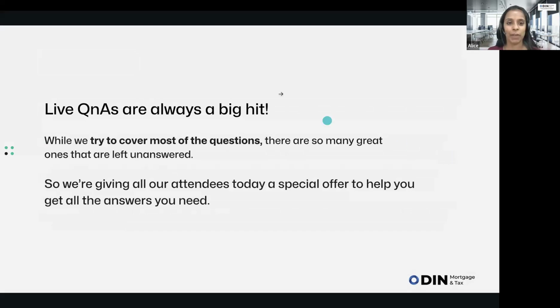Sure. Thank you, Pau. So the first question is, what are the advantages of using a Singapore bank for Australian property? And are the loans in Australian dollars, or do they have currency risk?